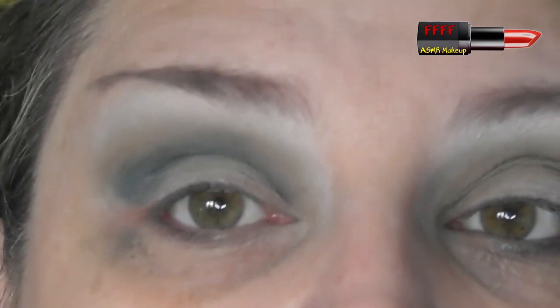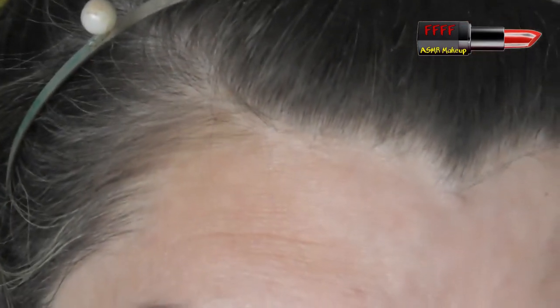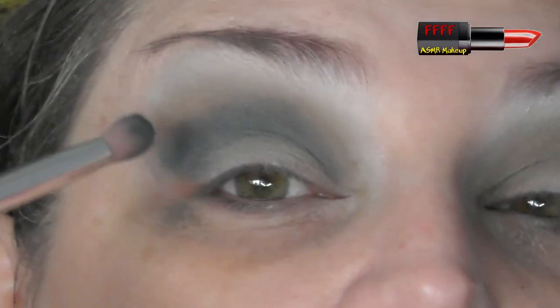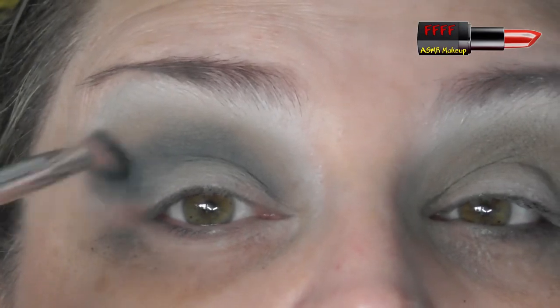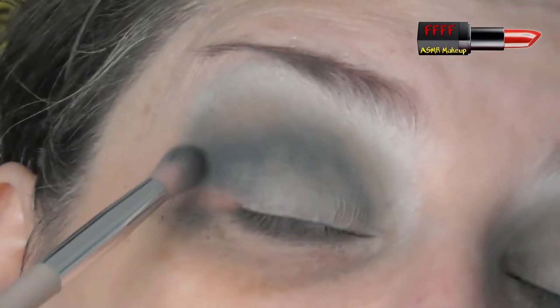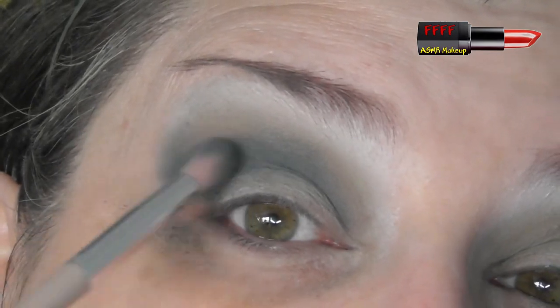That's what I was meaning about just relaxing your brows and just checking you've brought it up high enough that you can actually see it when you relax your brows, like so. You will eventually get to the stage where you will instinctively know and you won't have to keep checking. I'm just going to build a bit more colour up on this outer corner here.